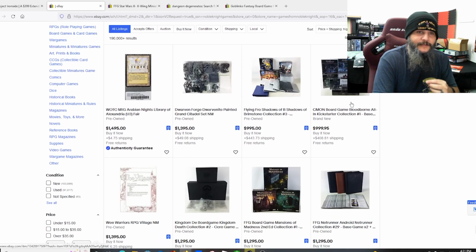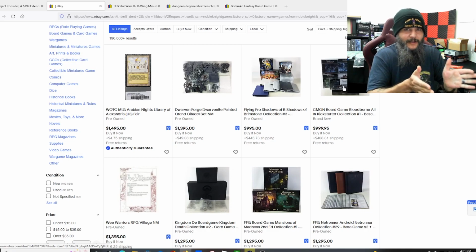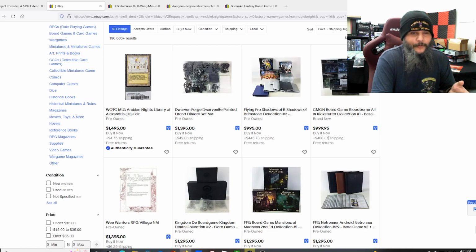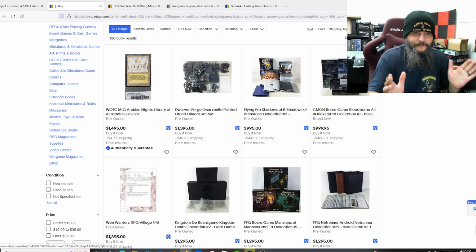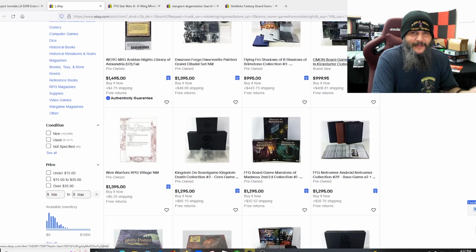Bloodborne, the all-in Kickstarter. I remember that because I got Bloodborne, and there wasn't too much more than that in there. So this looks like the complete all-in, which, if I remember right, was somewhere around $400, maybe $500. Couldn't have been too much more than that, but regardless, it was nowhere near 1,000. So I think they took whatever it was, doubled it, and then on top of it, you're paying through the nose for shipping. Because look at this, $408 for shipping. So if you want to buy this Bloodborne all-in collection, you're paying $1,500 for it. No, hell no. Nobody's going to buy that. Who the hell's going to buy that?